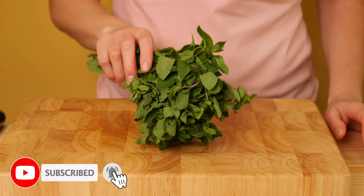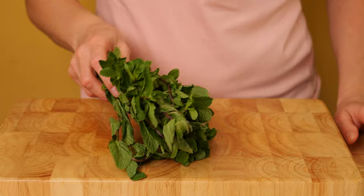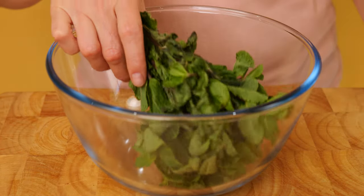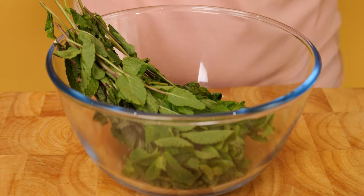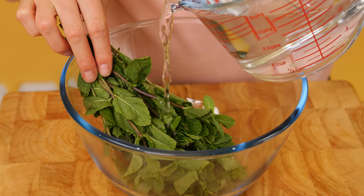Today, I'm cooking up two very healthy mint recipes. The mint needs to be washed well. Mint leaves contain many important and useful elements.